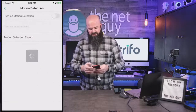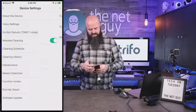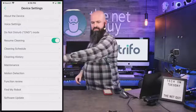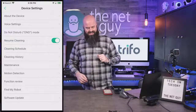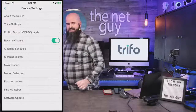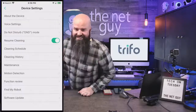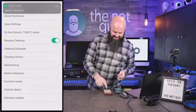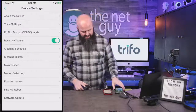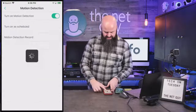Motion detection, if I turn it on, and then I go back out here, what you're going to find out is if I move in front of it, let's see. See if I can get an alert pop up on my phone. I don't know if it has to see somebody. Or not. There we go. We got motion detection. And it alerted both of my phones because they both have the app. I'm going to hit the notification there. Let's see.